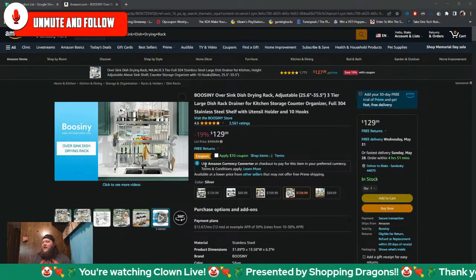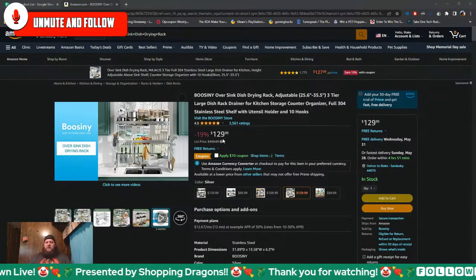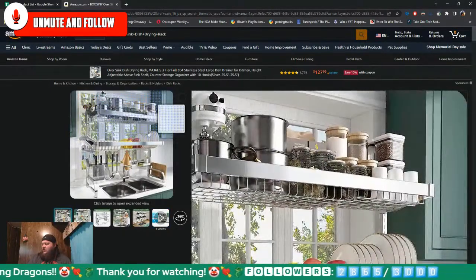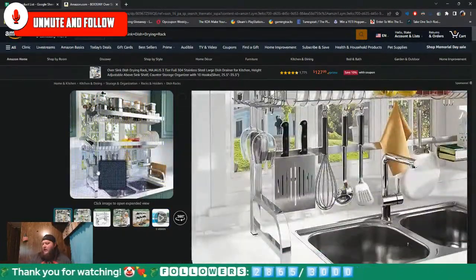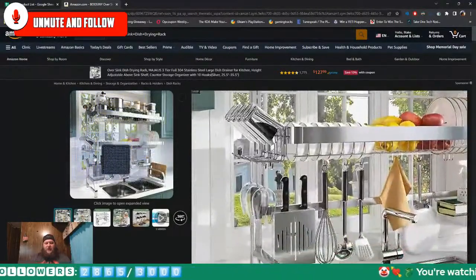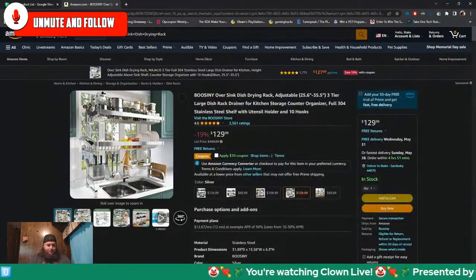Yes, we are. Okay. The Busini Oversink Dish Drying Rack looks super sweet. This was my most popular product today, so I just wanted to bring it to attention again before we end the show. It's good for up to 180 pounds and has adjustable racks. So even if you do put it in your window, you can still make it so that you can at least see out the window between the racks.